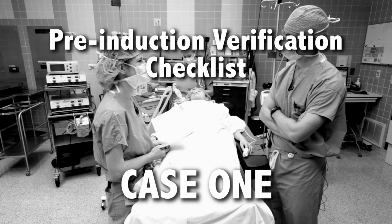The pre-induction verification is initiated and led by the faculty anesthesiologist or his or her designee. The anesthesiologist or designee, the circulator, and the faculty surgeon or designee are required to participate. During the pre-induction verification, all activity in the room needs to stop, and if the radio is on, it should be turned off or the volume lowered so that all team members can easily hear what is discussed.